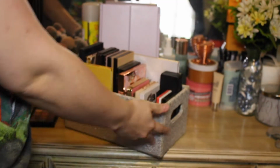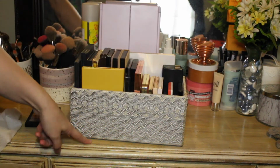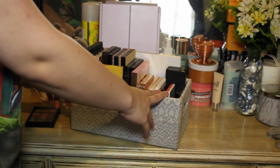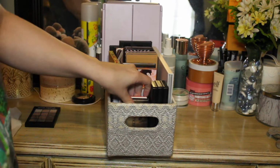Okay, next is this one, and this is like the box that stays on this desk. I do my makeup here, and this is kind of like my everyday sort of palettes situation. So I doubt much of these will be gotten rid of, but we'll go through it anyway.